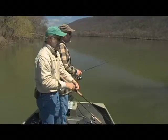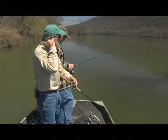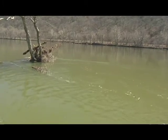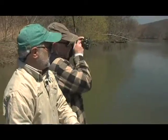I like that. What I'm going to do is wait till I can clear this little branch right here. If you throw it in there and you get hung up, that's the end of that. Right. Plus you don't want to set your hook on a tree branch. You just toss Junior right down in there. And just like that, got him.